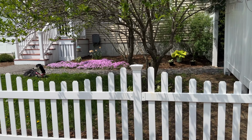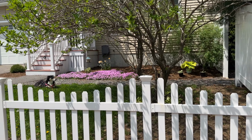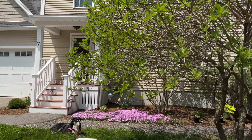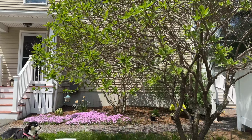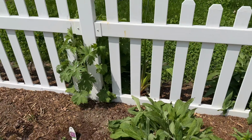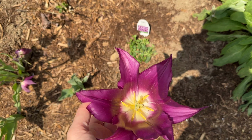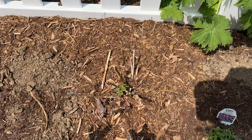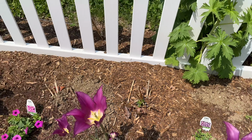I just love how you can see that Dancing Queen hosta just glowing back there. So I think that was a good pick. And look how much this hydrangea tree is leafing out. Oh my goodness gracious. These are really beautiful. Look at these tulips. Absolutely stunning. Actually, look at that. That snapdragon is just starting to come up.